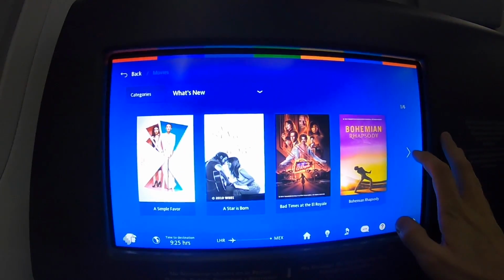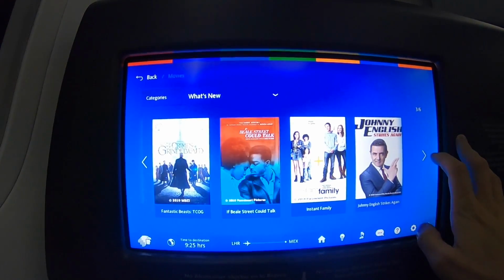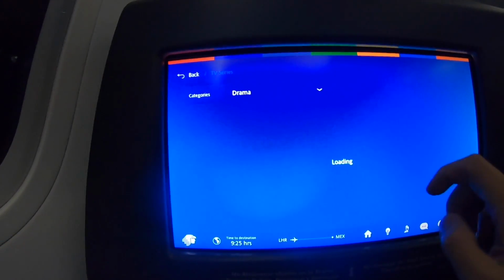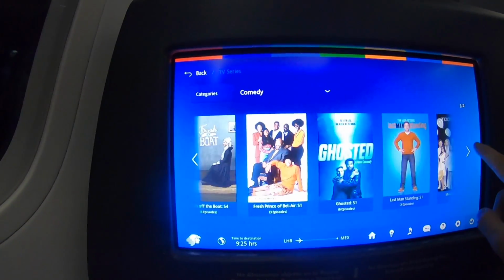Bohemian Rhapsody, a good movie. A Star Is Born, Can You Ever Forgive Me, Bumblebee, Johnny English. I said already we have TV series as well. We have drama, we have comedy. So there's quite some choice for a 10-hour flight. The screen is very responsive, I like it.